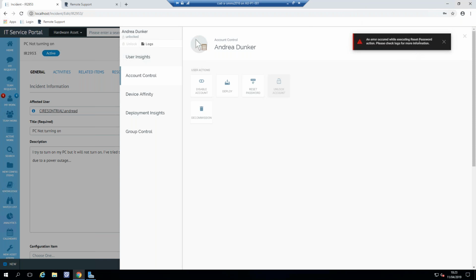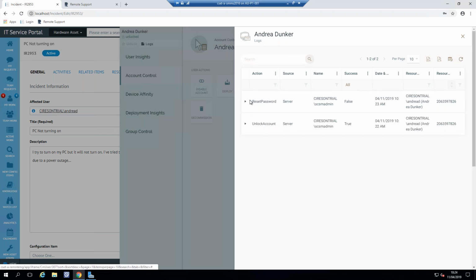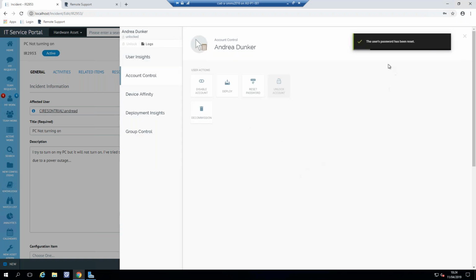And an error occurred. So I can actually have a look at my logs here and see what that error is as part of that password reset. And I can actually see what's happened. The password does not meet the password policy requirements. So again, it's maintaining those password requirements that you already have set on your Active Directory, so we don't have to worry about those sides of things. So here instead, if I put in a more complex password, user must change, go, happy.